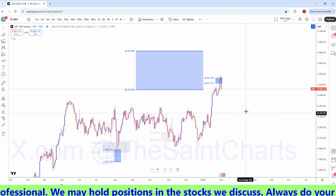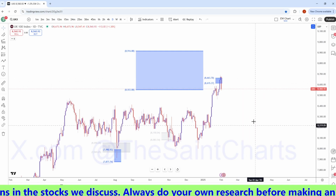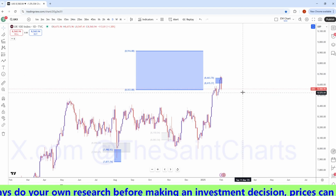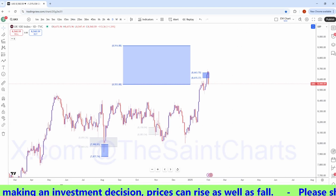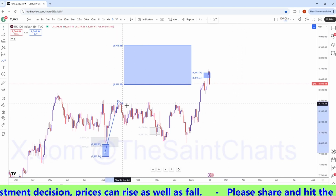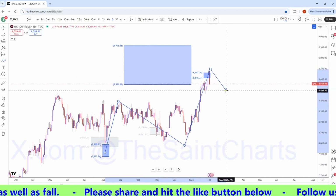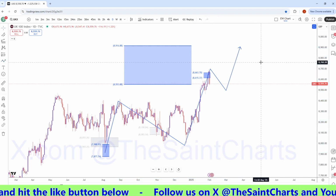And I had this blue box here at 8615 to 8663, which it's been in there, tagged above it, and we've got a big red candle today. But I think there's still more upside in that one, to be honest. I'm hopeful that this is a wave one, that's a 2, and this is probably the 3, get another bit of a correction and hopefully go up and probably tag the top of that box at 89.16.